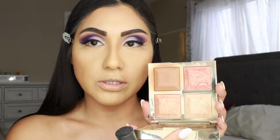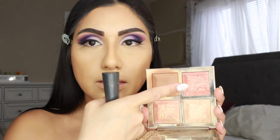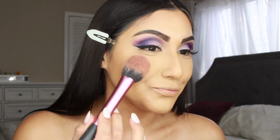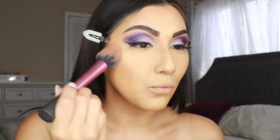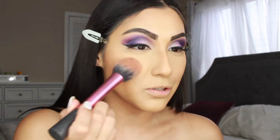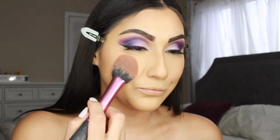Alright, so now I'm going to grab the Becca, Khloe, and Malika BFFs palette. That's what it looks like. I'm going to grab this shade and this shade. I'm going to mix them both together. I'm going to be using my Real Techniques blush brush. Just going to apply a little bit on the cheeks, just like that. A little bit on the tip of the nose, just for a little bit of a flush. You see that? A little bit of that on the cheeks.